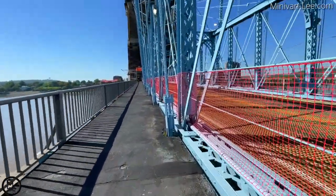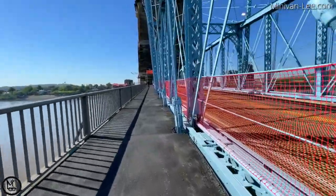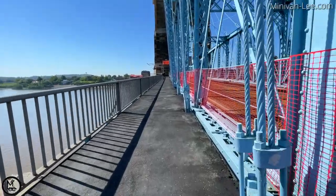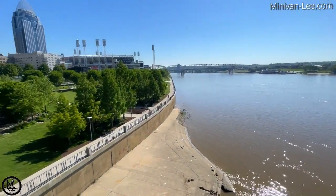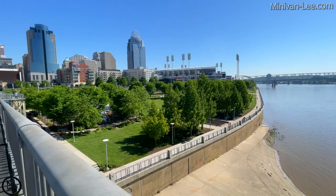Pedestrians use the bridge to get between the sports venues in Cincinnati, which include the Paul Brown Stadium, the Great American Ballpark, and U.S. Bank Arena. And then on the Kentucky side, the hotels, bars, restaurants, and parking lots. And that's in Northern Kentucky. And this area is named the Roebling Point.